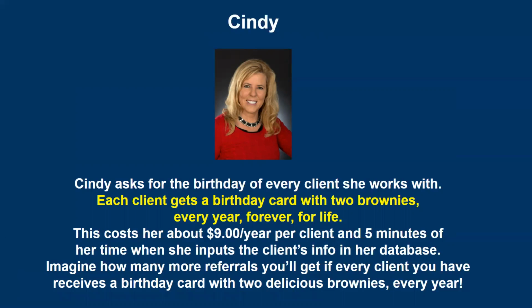And BannerSeason has these campaigns, which I can't get into all of that now, but the campaigns are phenomenal. You can create a for sale by owner campaign or an expired campaign. You can create a nice to meet you campaign. You're given some campaigns from the company. But a campaign is a card that goes out automatically. What Cindy uses is the birthday campaign. She puts their name and their birthday in there one time, and she has a card that's pre-saved that she made changes to fit her, a birthday card, and she also attaches 2 brownies.